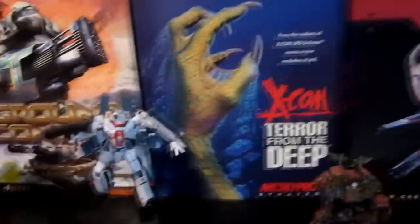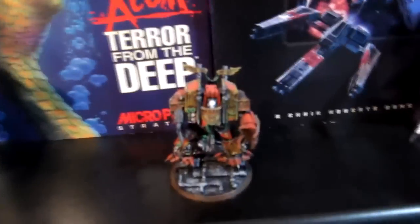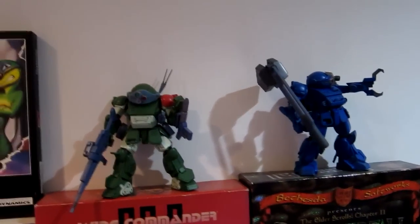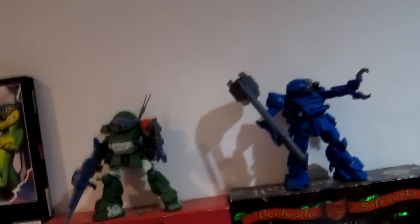XCOM, Terror from the Deep. This is a Warhammer 40k Blood Angels, which is my favorite Space Marine chapter. Dreadnoughts. And these are from Armored Trooper Votoms, Red Shoulder Custom. I don't actually know what that is. It was just really cheap and I liked it. This is Chiricos, if I'm not messing up his name.